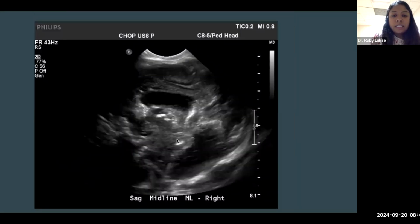We get some additional images. So this is a sagittal view. So on a sagittal view, we're supposed to see the corpus callosum, the cerebellum. This is slightly angled. So in this case, you're seeing a larger retrocerebellar CSF space and a very small cerebellum. Okay, and also the periventricular echogenicities.